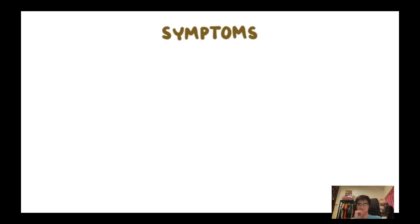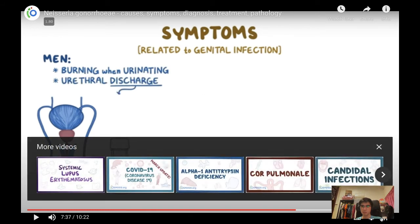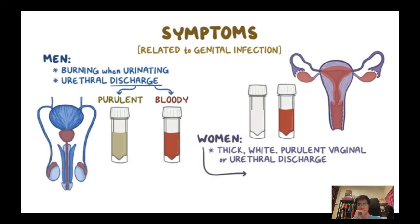The first symptoms of Neisseria gonorrhea infection are related to the genital infection. In men, there can be a burning sensation when urinating, as well as clear urethral discharge, which can become purulent and bloody. In women, there's usually thick, white, purulent vaginal or urethral discharge, which can also turn bloody sometimes. If the infection progresses to PID, there might be lower abdominal pain and fever.